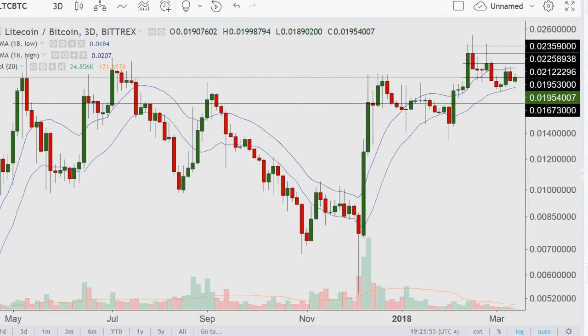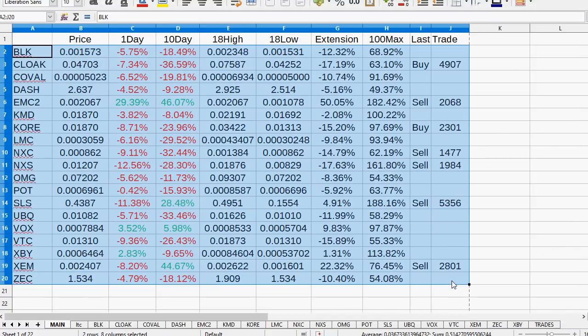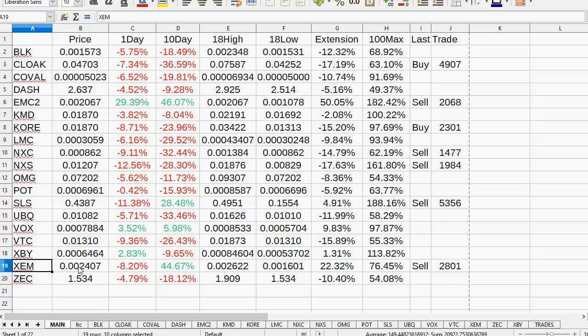All right, now a spreadsheet that I've been making, I like doing this because it helps me out as far as trading other cryptocurrencies against Litecoin. I've added 2 more to this list, NEM, or XEM, but NEM is what it's called, New Economy Movement, as well as Einsteinium, which is EMC2, as they both had nice uptrends going above their 18 average of highs respectively.